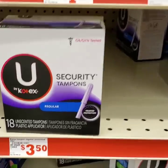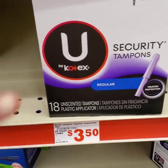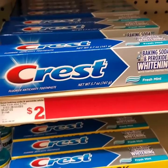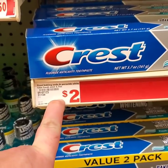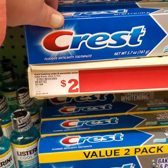Next, we're going to pick up one of these U by Kotex Security regular size 18 tampons. They're $3.50. We have a $2 off digital, making them only $1.50. Next, we're going to pick up this Crest Baking Soda and Peroxide Whitening. It is $2. We have a $2 off digital. The Crest coupon is attaching to this $2 pack, and it's going to make it completely free.